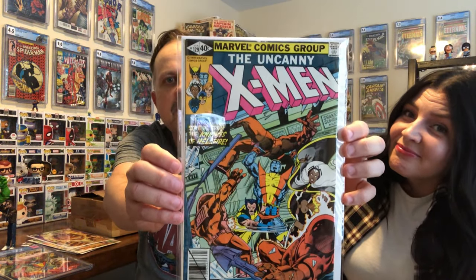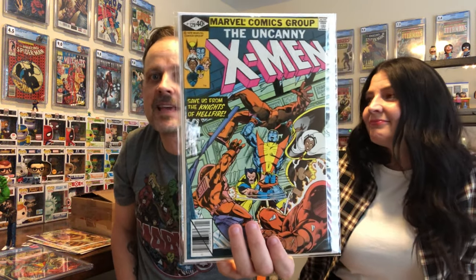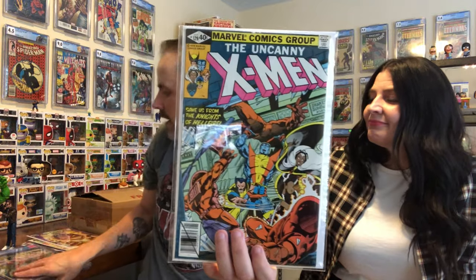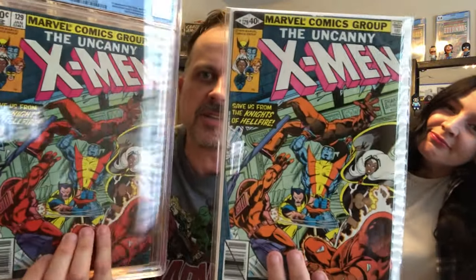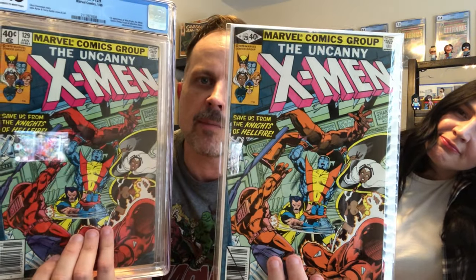So X-Men 129, Lady Dorkery. This is an upgrade. You already have this. I do. I'm going to show you in a second. This is the first appearance of Kitty Pryde, of Emma Frost, and of Sebastian Shaw, also known as Kevin Bacon in the MCU world. I have it in a 6.5. What's interesting, and I think you can see it right here, I'm trying to get off the glare, but this is a direct edition.